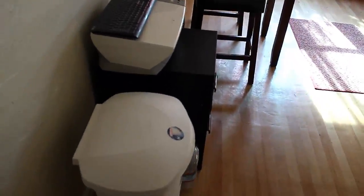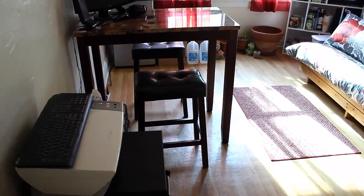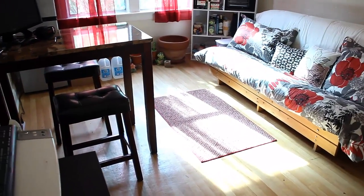All right, let's get to the apartment tour. So here's the entranceway. I'm coming in right here. I have my trash can at the door. Keep the trash close to the door and odor far away from my space.